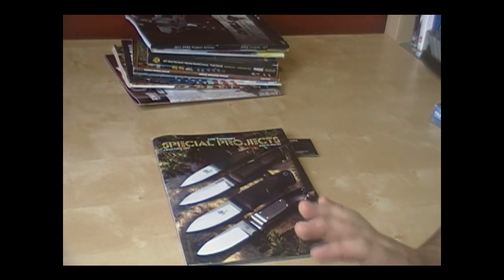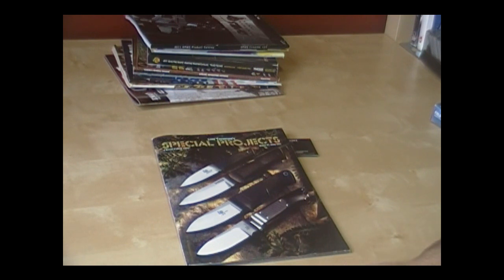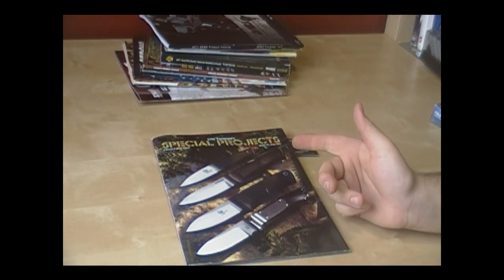Hey guys, Mike here. You're looking at a Cold Steel catalog from spring of 2011. It's just one of my many catalogs. These are like a third of what I have. I like ordering catalogs because most companies will still send them to you for free.